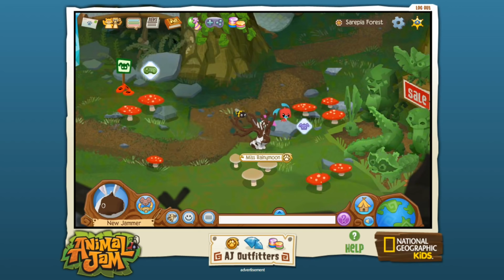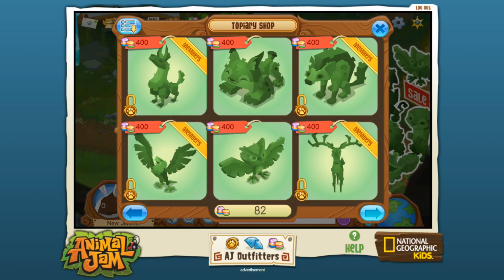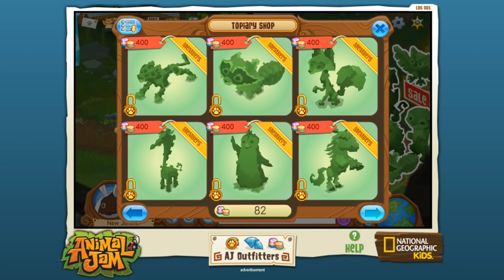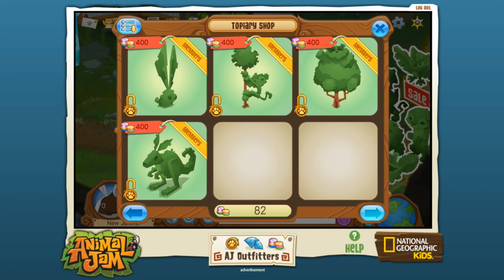And is this a sale on some topiary? It is a sale on topiary pieces. We could definitely decorate with these if I had the money for it, that is. Wow, that deer topiary, pretty A+ if you ask me. I like the giraffe topiary. We could probably end up with a topiary garden at some point. That's probably going to be one of our goals. Look at the bunny. Oh my gosh, that bunny topiary is just so cool.